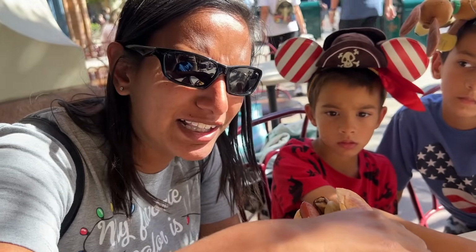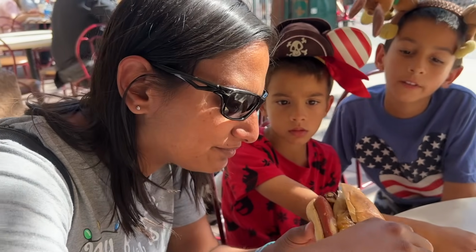Amy's a little unsure about how to bite into this thing. It's bigger than my head. All I tasted was hot dog. I didn't taste any of the dip part. Is it just because you haven't bit in far enough? I think so. This time she got some dip. That's better. This thing is still massive. Like, that's really big. Yeah, that's actually pretty good.